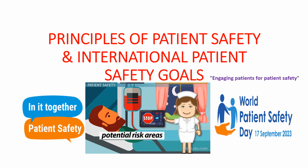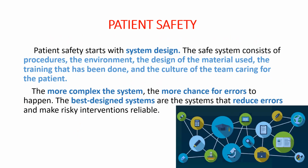Principles of patient safety and international patient safety goals. As nursing professionals, we are supposed to engage the patient for patient safety, so it is patient-centered. World Patient Safety Day was celebrated on 17 September 2023. And patient safety starts as a system.